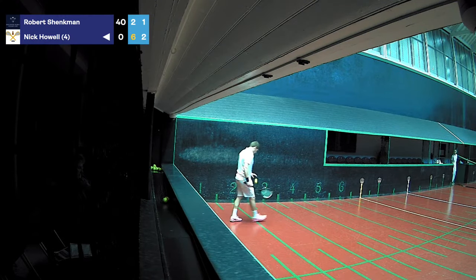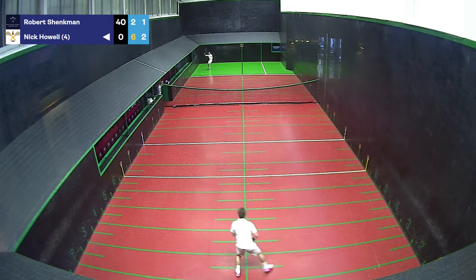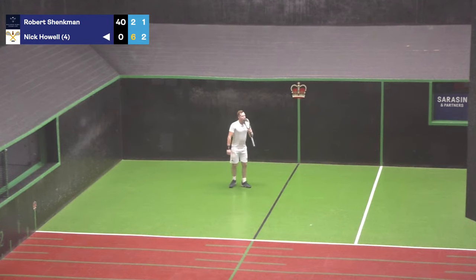Rob putting a couple of points together here to get himself a game point.